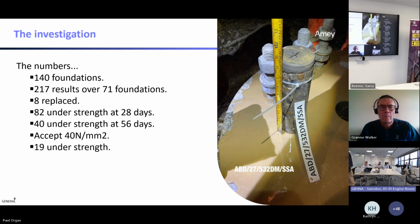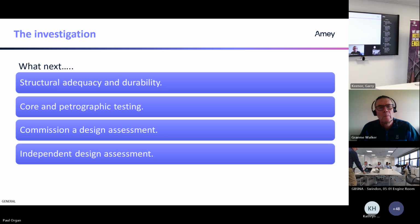We then came to the point that, after all of this, we found that there were 19 foundations that were under strength, and they would become the focus of our investigation going forward. So what next?